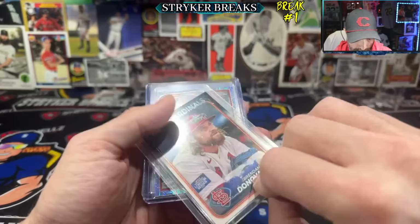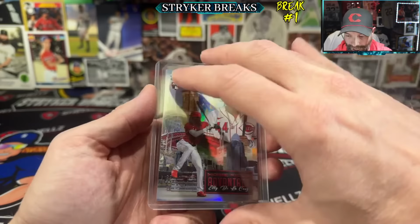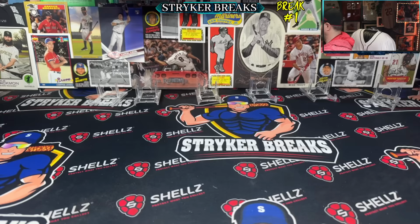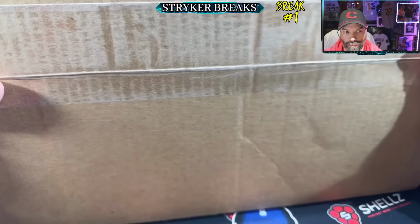Ellie De La Cruz silver pack and the big boy. Home field advantage, Ellie. Looks very clean and vivid. They upgraded the HFAs this year, and I am in favor of it. Jumbos. Break number two. We have arrived.